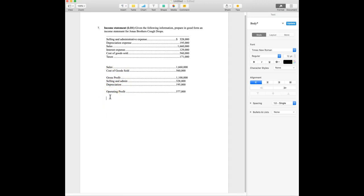But then from operating profit, we take away interest expense. And that becomes 129. And then what this becomes is earnings before taxes. And so again, we're going to take 129 away from this. It's another math problem here. Boom, 448, and then we have our taxes.